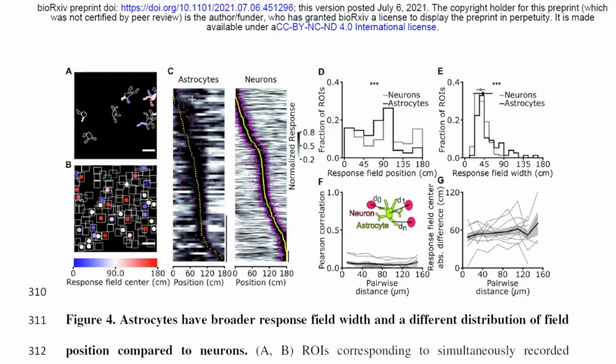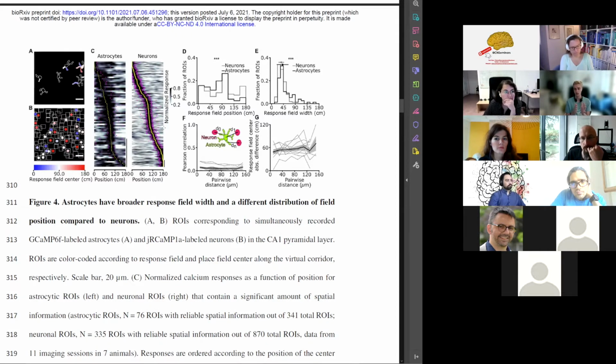One thing that they noticed is that the calcium response field, meaning the time during which the astrocyte was activated in the visual space, was larger than the one of the neurons. That seems to indicate that the neurons are more specific, have more very specific information about the position than the astrocyte.